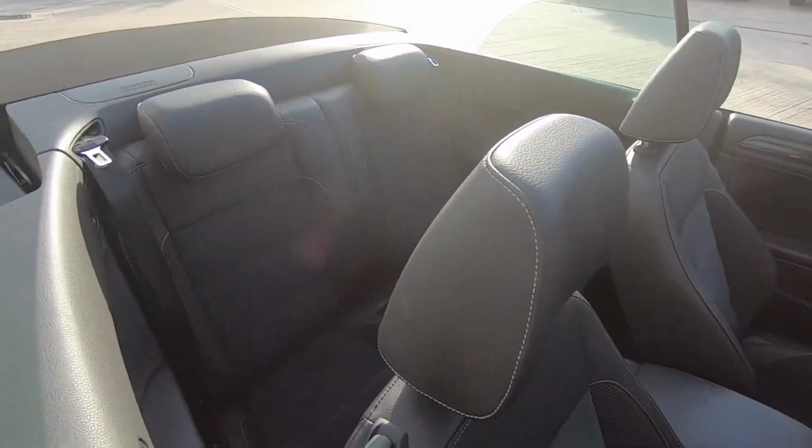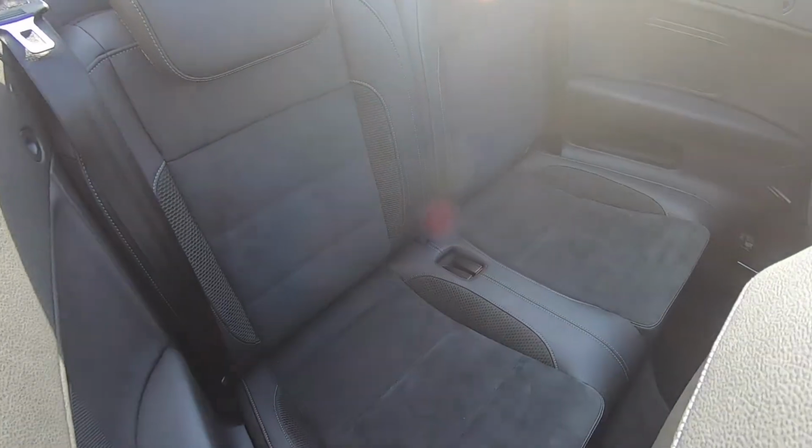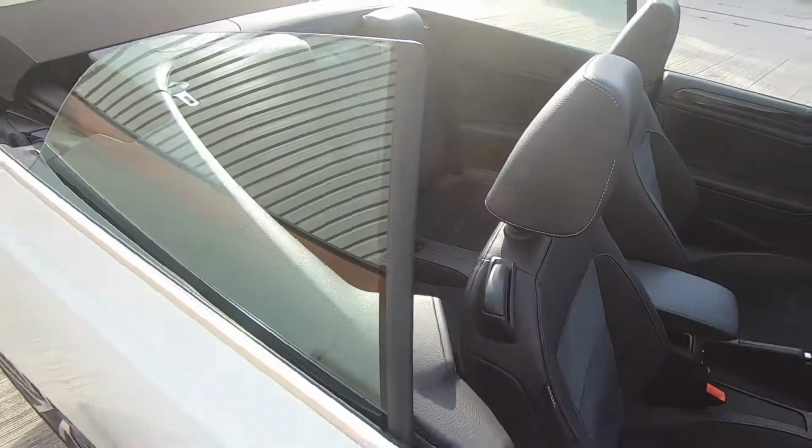We'll take a look at the rear. Again, excellent condition. We have ISOFIX for children's car seats.